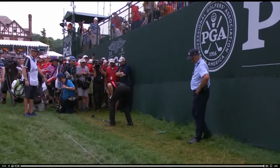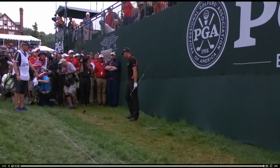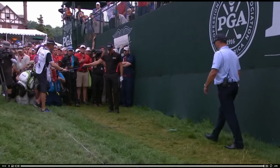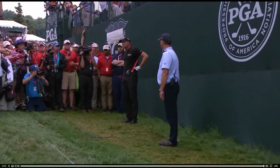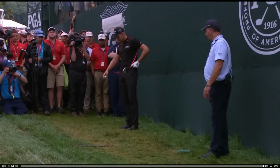A very tricky ruling. You heard him mention, Luke, the arc. And that's exactly what they were trying to figure out. Yeah, it looks like it's right down it. Again, he can't be any closer to the hole. Has to take full relief. And it's the point nearest to his original position.